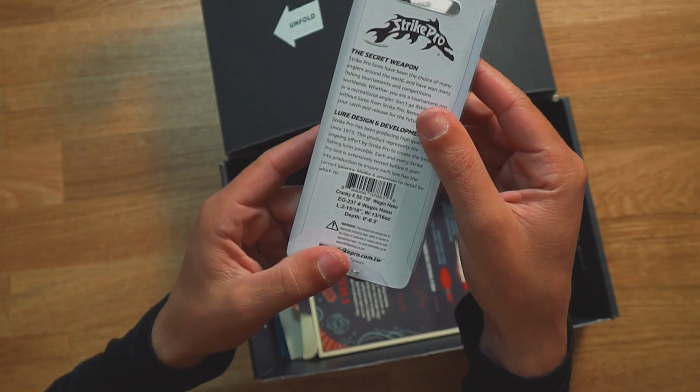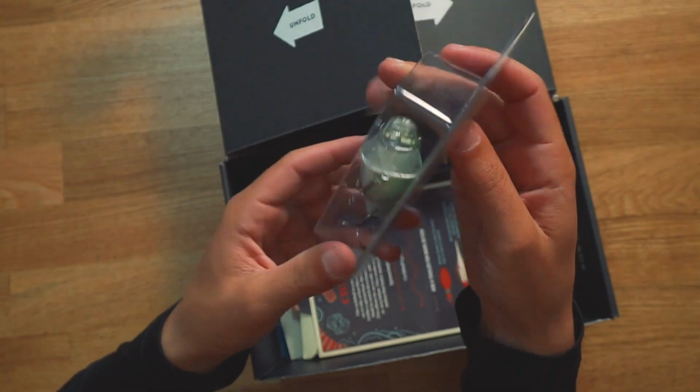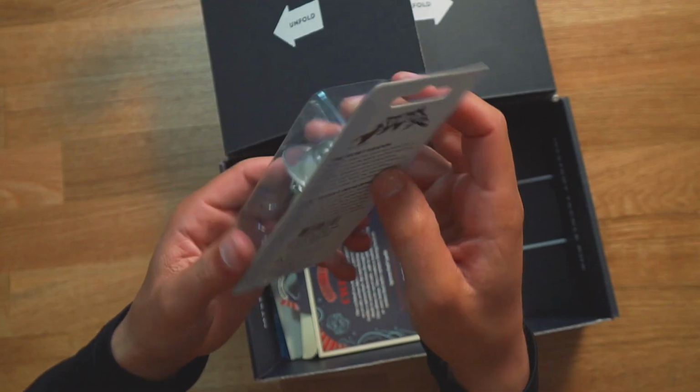All right, let's get back in the box. We have a Strike Pro. This is the Cranky XSS. So this guy right here looks like it goes depth 0 to 0.3. So it looks like a subsurface bait. This is gonna be a great bait to get in shallow water, to kind of throw a beefy bait out there.